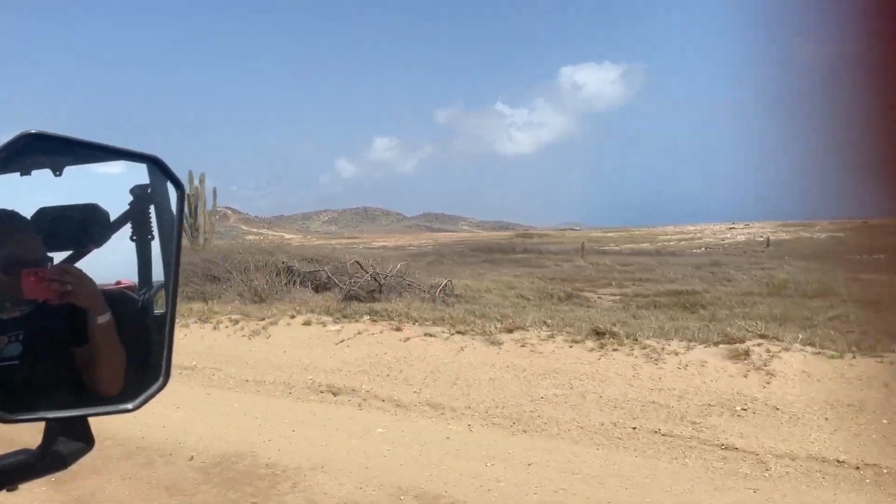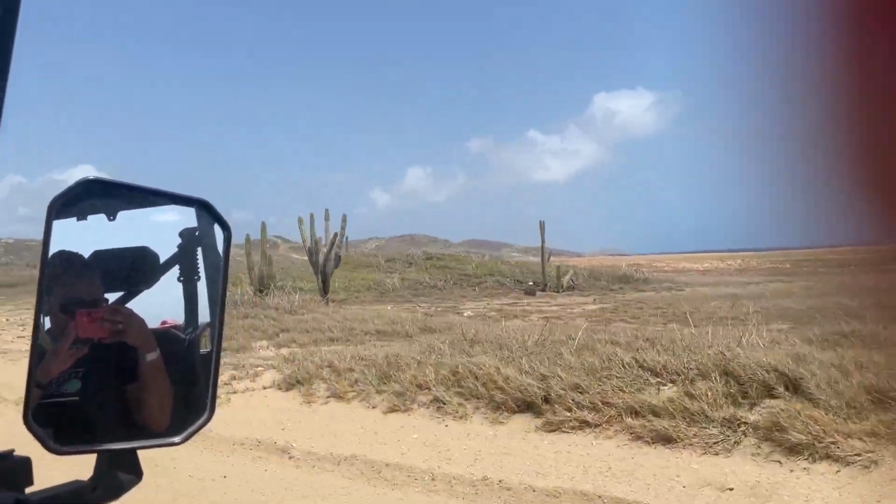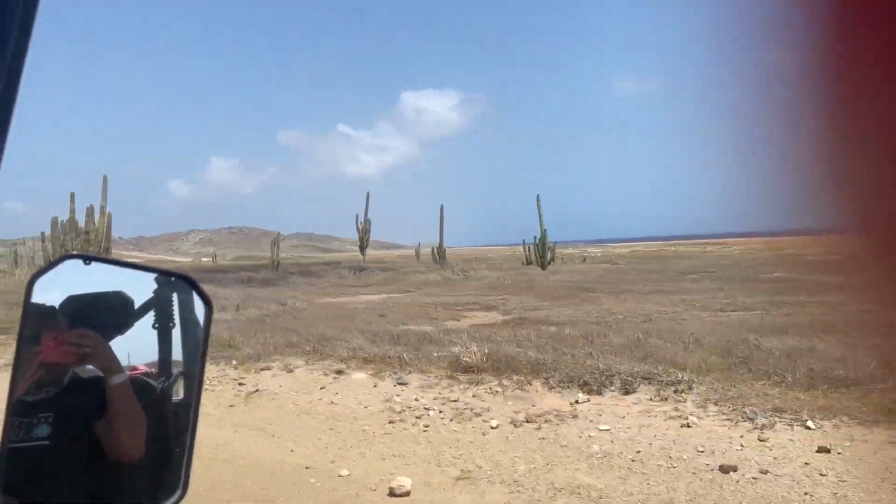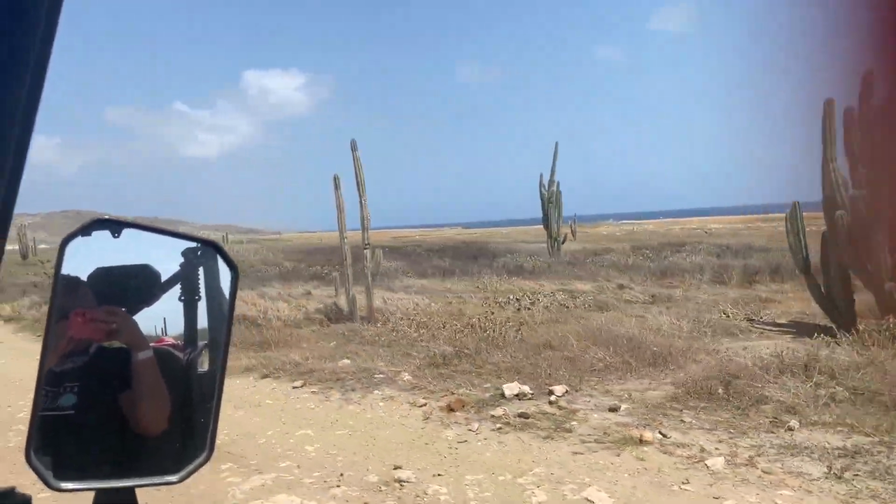ATVs are kind of difficult to drive because, at least the ones they had, you're constantly pressing the button to accelerate, and you have to stop it like a bike and everything. And my right wrist does not do well. It has issues and it cramped up as soon as we got started. And then trying to turn the ATV in the dunes was just horrible.